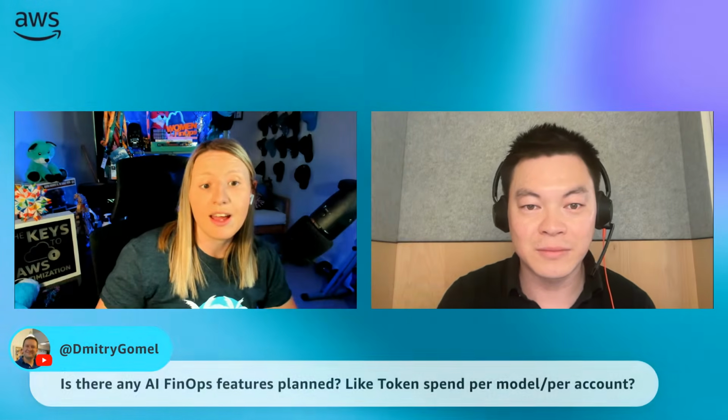Another question. Are there any AI FinOps features planned, like token spend per model per account? I'm going to say at the moment, we're still looking into the future of optimizing. Is that right, Jason? Yeah, definitely tell us if this is something you are looking for, then we can plan for it.